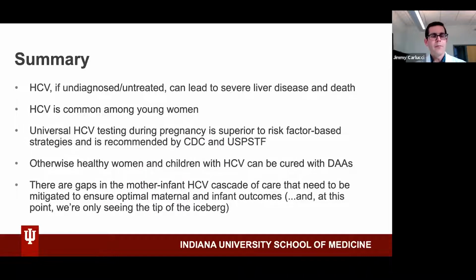Okay, so to summarize, Hep C, if undiagnosed and untreated, can lead to severe liver disease, potentially death. It's common among young women, and therefore among newborns as well. Universal Hep C testing during pregnancy is superior to risk factor-based strategies, and it's recommended by both the CDC and the USPSTF, and hopefully ACOG soon. Otherwise healthy women and children with Hep C can be cured with direct-acting antivirals. And as it stands, there are currently gaps in the mother-infant Hep C cascade of care that need to be mitigated to ensure both optimal maternal and infant outcomes. And again, if we're to implement universal screening, I think we'll come to see that we're only currently seeing the tip of the iceberg. So I'll stop there. Happy to take any questions.